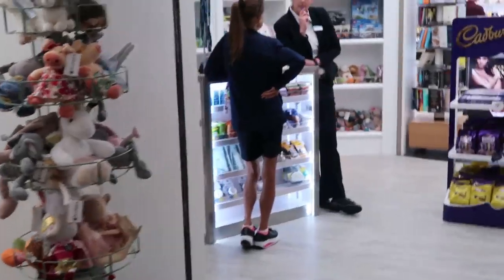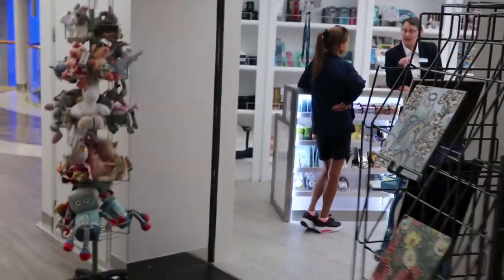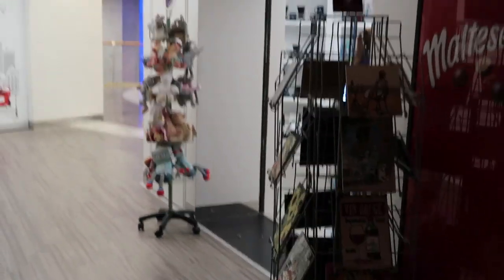More shops here, and because it's a sea day, all the shops are open. They can't be open when they're in port, but today's a sea day, which allows the shops to be open.